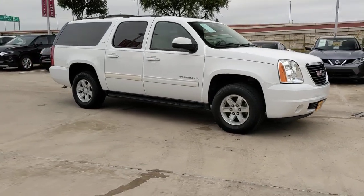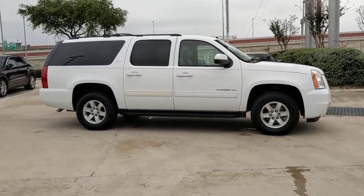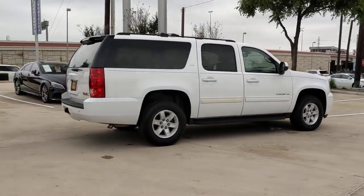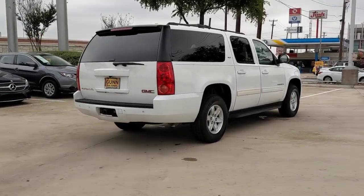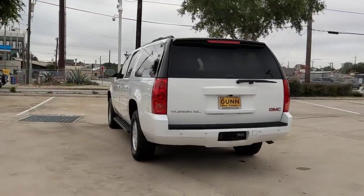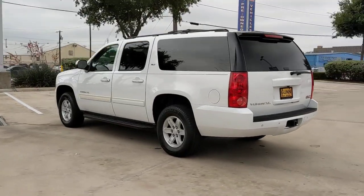This could be the car for you. The 2014 GMC Yukon. With less than 120,000 miles on the odometer, this vehicle provides excellent value. Make every adventure all it can be in this spacious, comfortable, and highly capable Yukon.